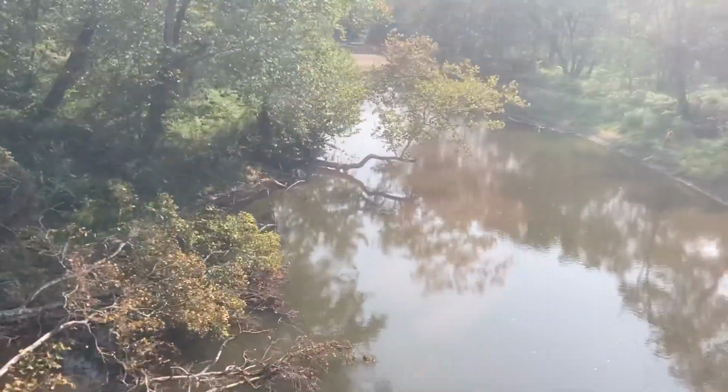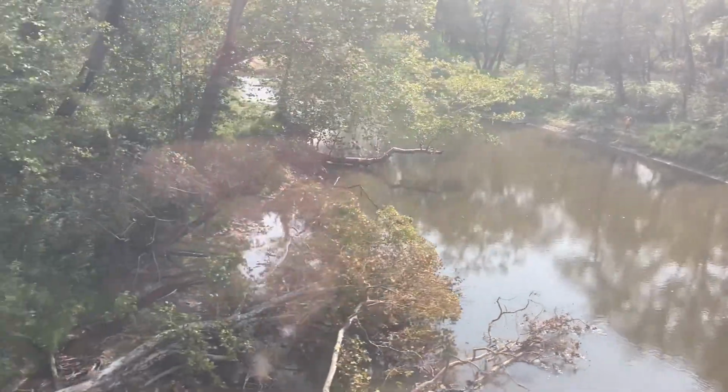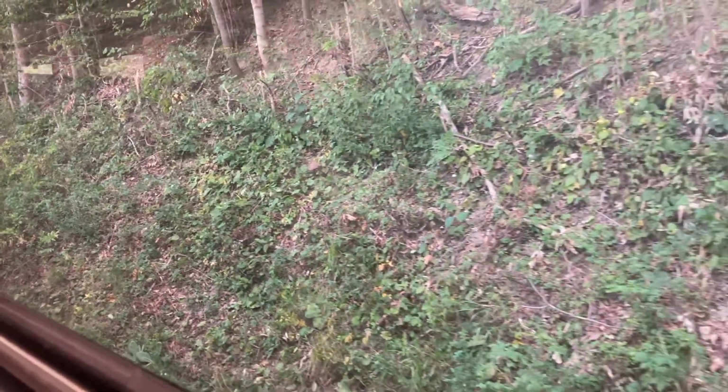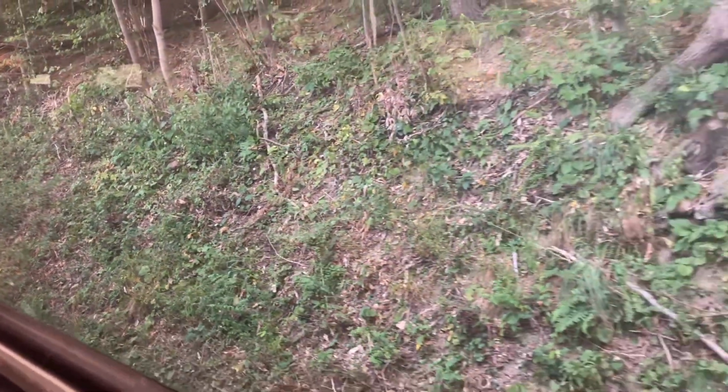Crossing the river. Alrighty folks, we appear to be heading back to where we got on the train in the first place.